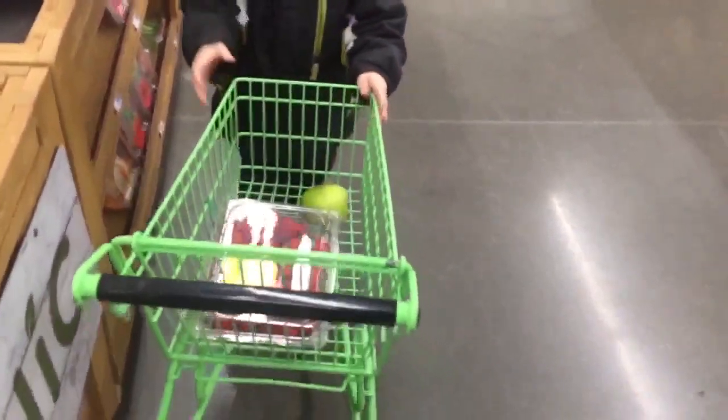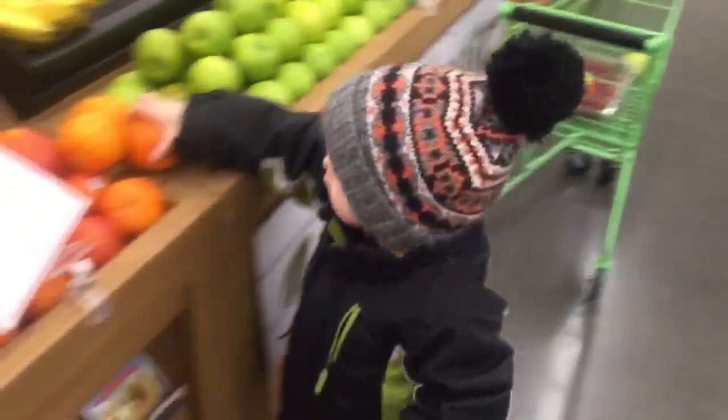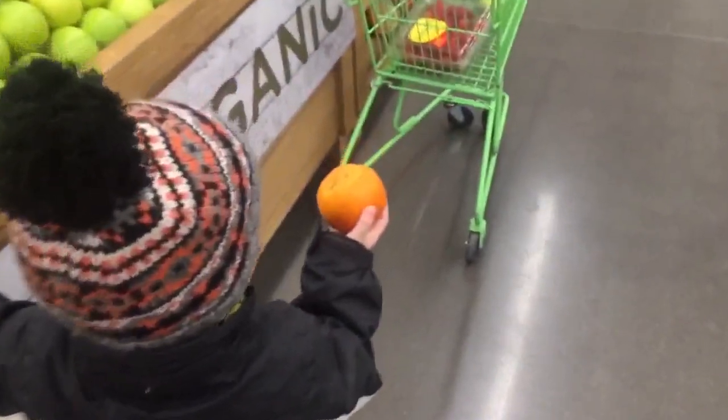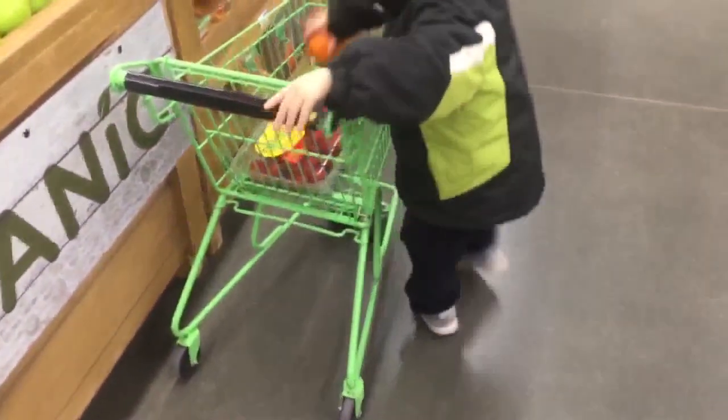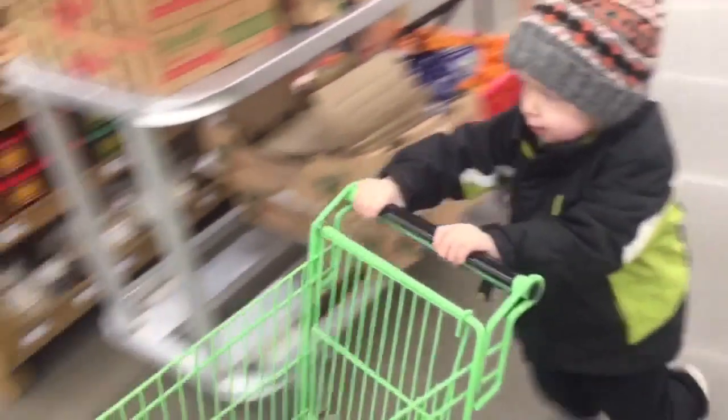Let's go shopping! An apple, green apple. Let's put it in the cart. Organic apple. Hey, what are you? It's an orange. Ooh, good catch, orange. Put an orange in the cart. Yeah. Let's go get some more. What's next? Fruits and vegetables. Woo! What else is there?